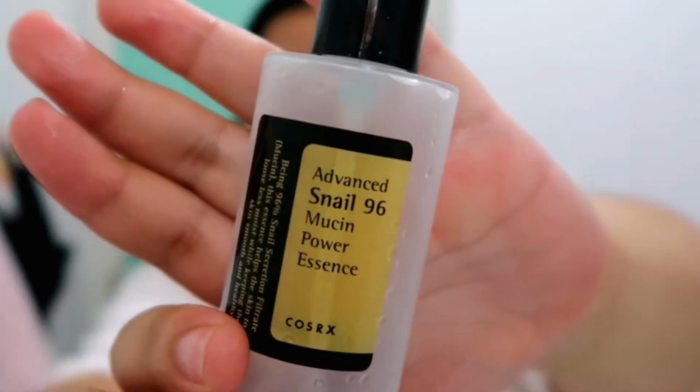Next is this, my favorite. One of my favorites. This is the Snail Advanced 996 Mucin Power Essence. So I use 3 pumps of this. This helps lighten your dark spots. Ano pa ba, yung texture ng face niyo, medyo nagsusmooth siya. Being 96% snail secretion filtrate, this essence helps the skin lose less moisture while keeping the skin smooth and healthy.